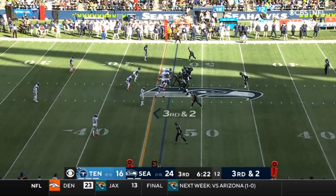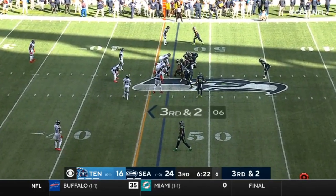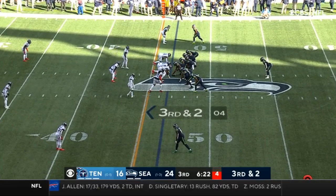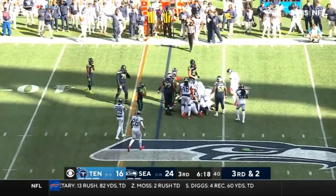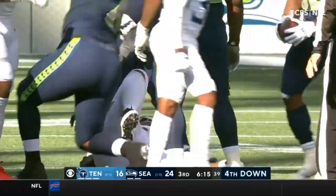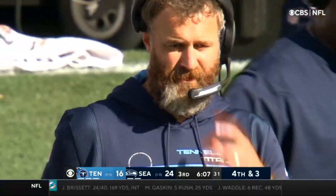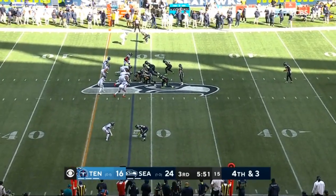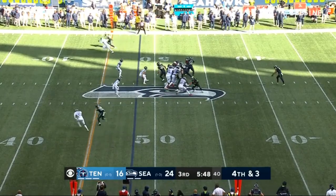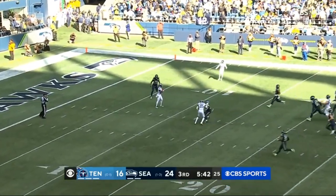Yards, 3rd down and 2. Wilson to Carson, hit and stopped. Big play by that Tennessee defense, and it was David Long, the first to get back there. And Pete Carroll does not hesitate, sending out his punter, Michael Dixon. Defensive box. Seattle now 2 for 7 on 3rd downs today. It's 4th and 3. Dixon to Rodgers, who calls for a fair catch at the 8-yard line.